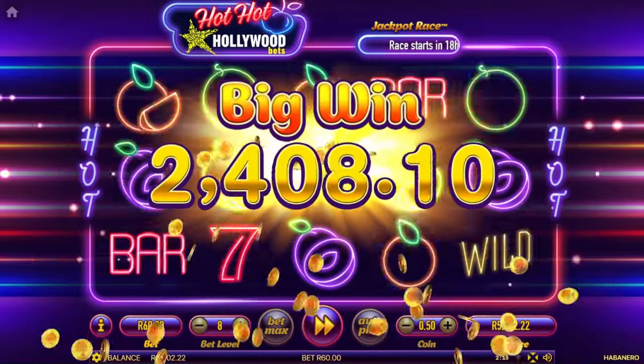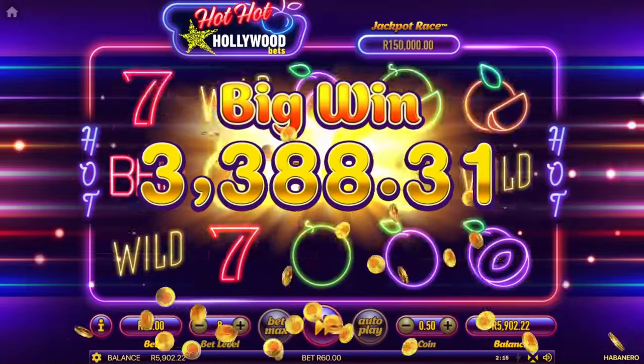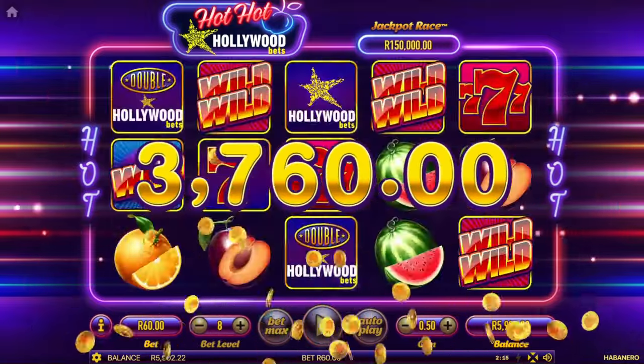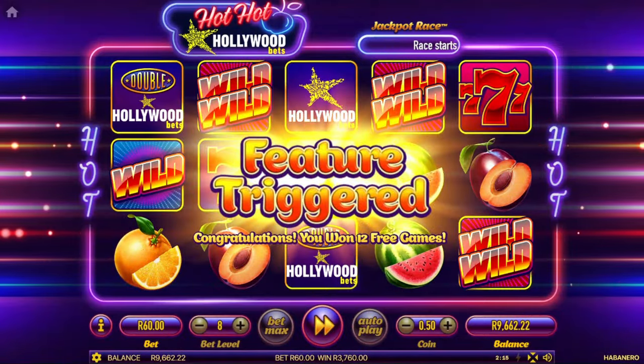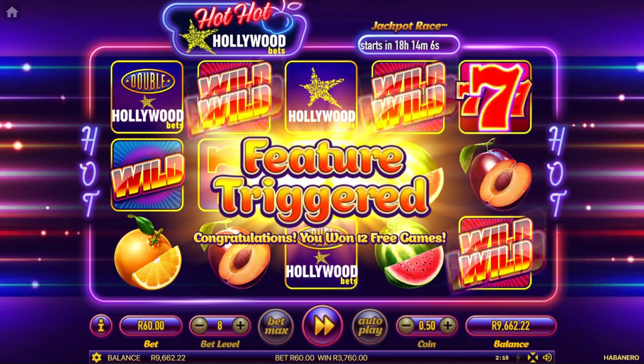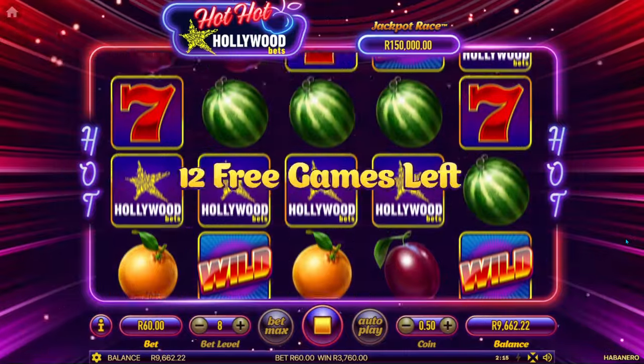Look at this go, guys. This is epic. 60 bucks base game hit. Plus we got a 12 spin feature. Look at this go. Wow. I'm impressed. I'm amazed. This is shocking, people. Sixth feature, and it's a 12 spin feature. Can you believe this? Oh, truly epic.